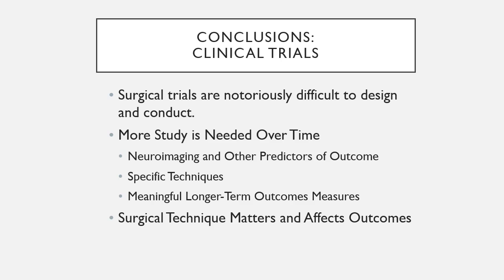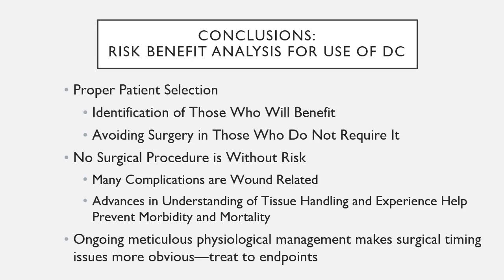Perhaps most importantly for this audience, I would emphasize that meticulous surgical technique is very important in the determination of ultimate outcome. We need ongoing refinement of proper patient selection and timing, as well as further understanding of true risks and the limitations of tolerability in patients and families. We need rigorous ICU management and refinement of our understanding of how to treat various physiological endpoints, as well as widespread education on this approach.